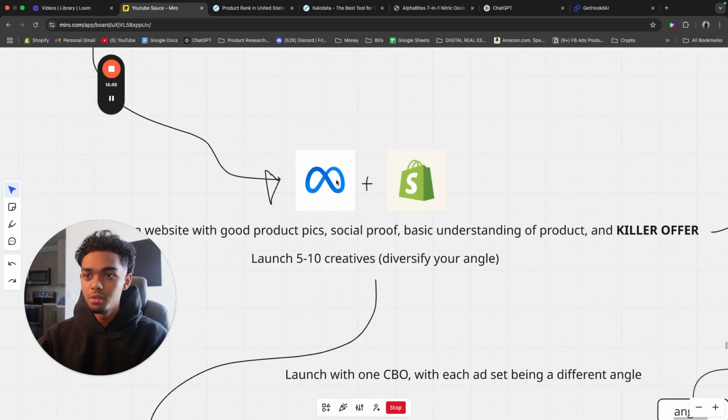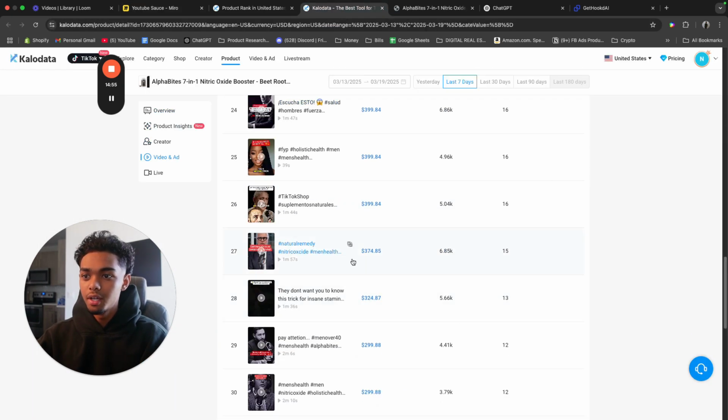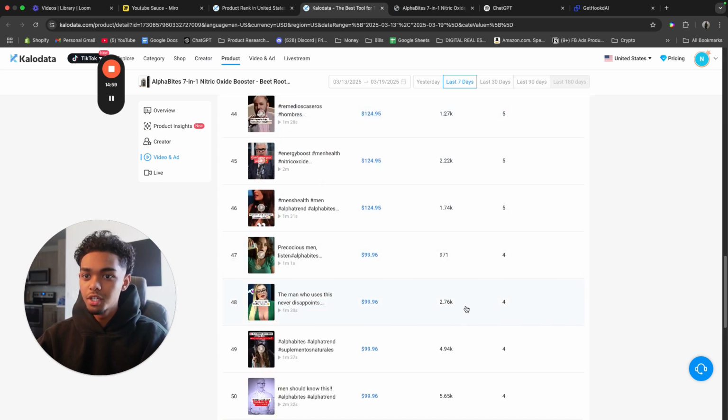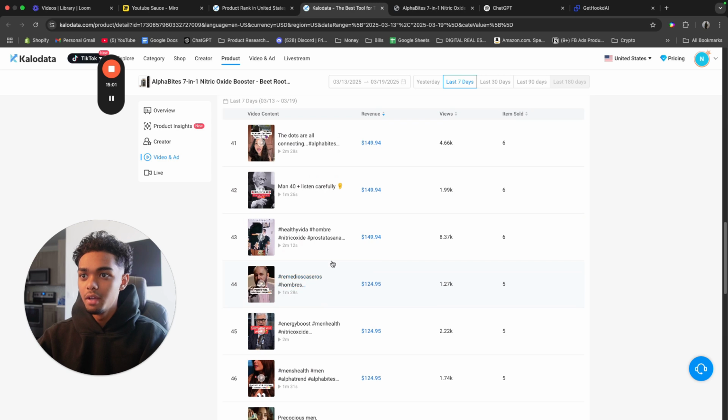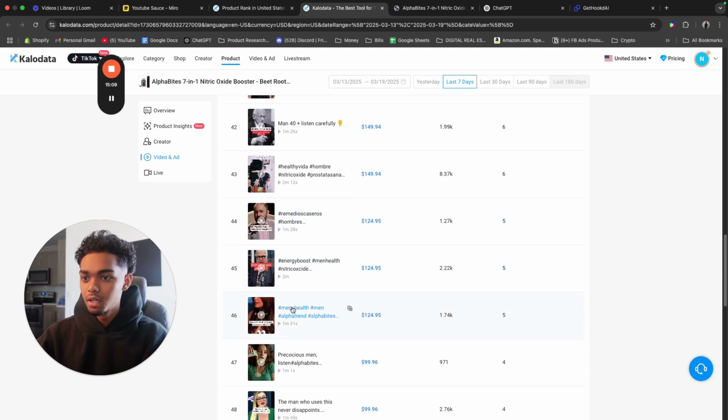And then the next thing you want to do is launch 5 to 10 creatives with different angles. So like I said, guys, come in here and find your creatives. In this one, there's literally pages and pages of creatives. I would find creatives with different angles. For example, they've used the angle of making your meat bigger. I'm sure there's the angle of getting more energy. There's probably tons of angles. Energy boost right here, men's health.